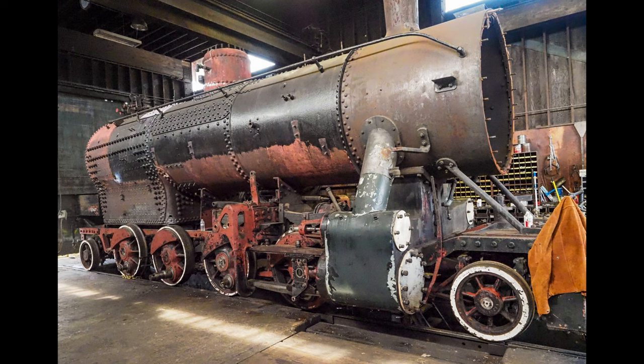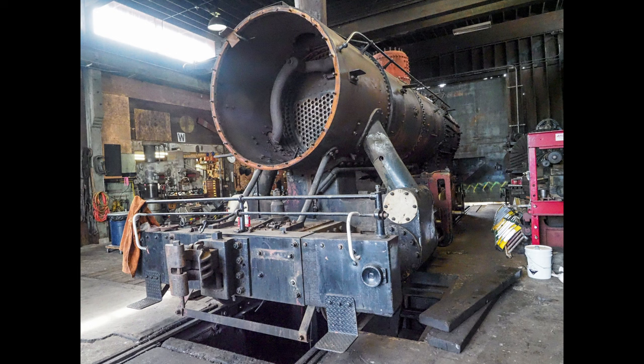Here's project in the works. This is number 5. Hopefully in a year or so, she'll be running.